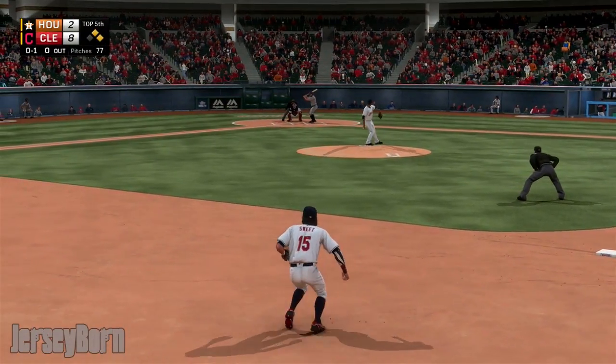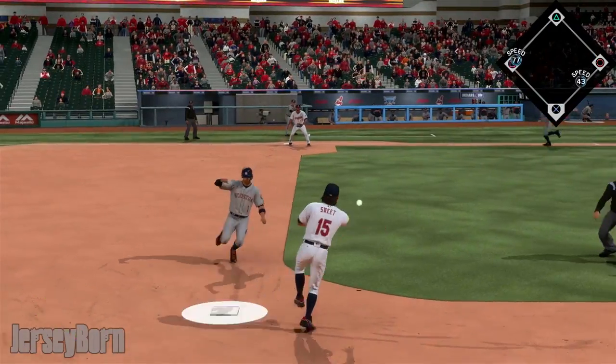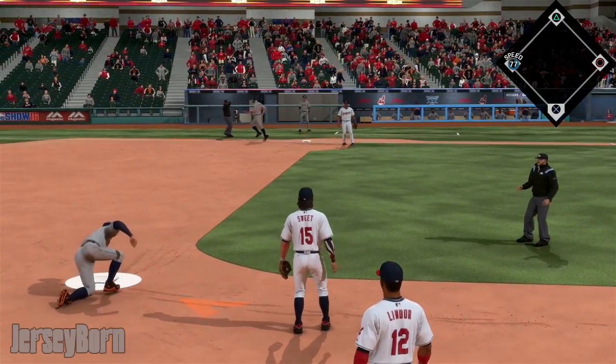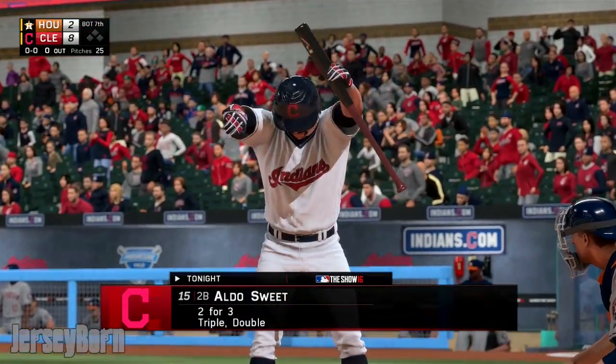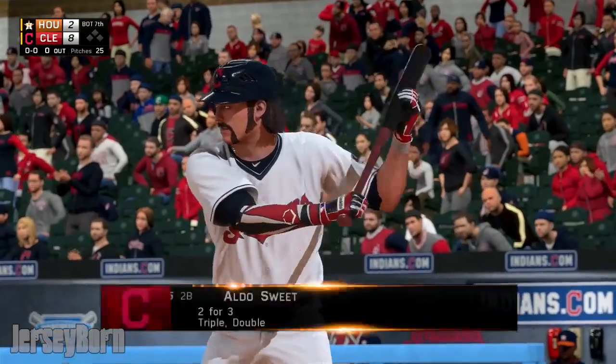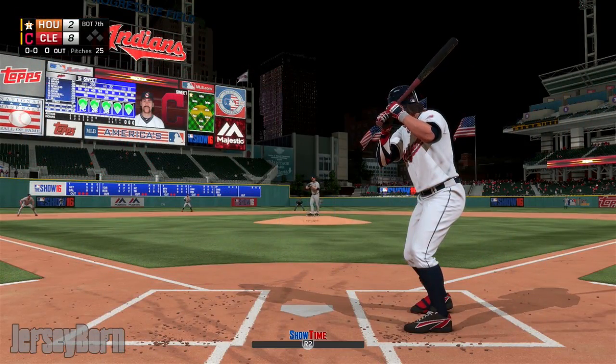Now in the field here, Evan Gattis grounds into a 6-4-3 double play. Nice scoop by Crone over at first base. Aldo so far has a triple and a double on the day, with, I believe, 5 RBIs so far, so it's an 8-2 Cleveland lead.